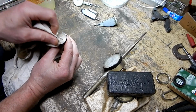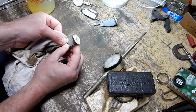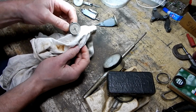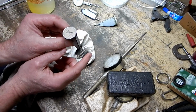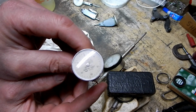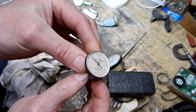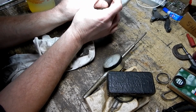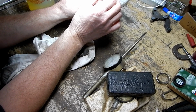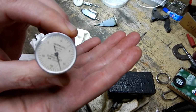The only source for repair parts for this might be another, broken indicator that has parts that could be salvaged from it. But the important thing about it is that it's actually in pretty darn good shape, and it's a vertical one, which some people really like. I would probably keep this one for myself if I didn't already have an Interrapid of this style. So this is marked Girod Tast, T-A-S-T, 0.0005. So this is a half 10,000ths resolution indicator.